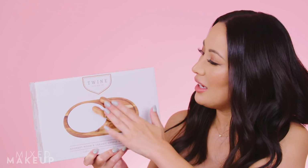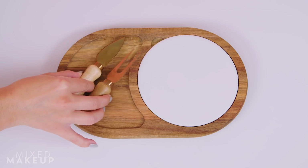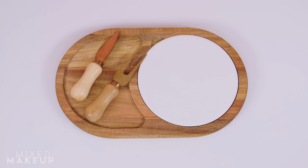Do you ever feel like you need to just have gifts on hand? Like you get invited to something and you're like, I don't have a gift, I waited till the last minute. Anyway, this one looks really cool. I love wood and ceramic features, and it's also got the brassy gold knife and fork. So it's right up my alley as far as my home decor goes, so I was really interested in this.